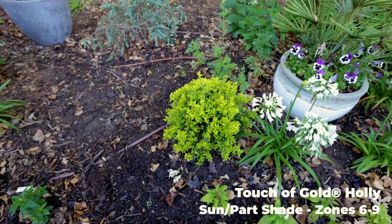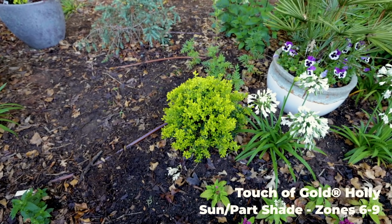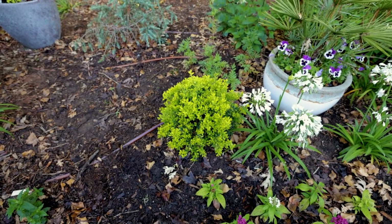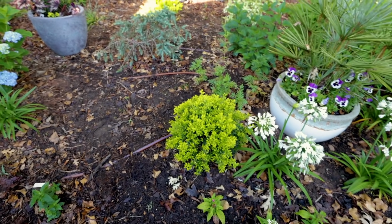The next thing I have here is a Touch of Gold holly that I can give away. Perfect little low doming, 2 foot tall by 3 foot wide Ilex crenata that you just kind of can't beat. It's going to be that gold color all season long, full sun or part shade on that one.